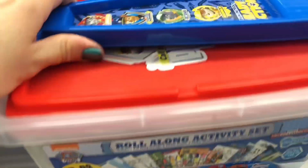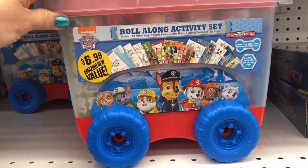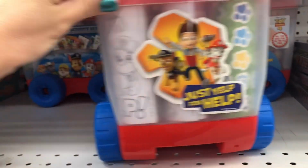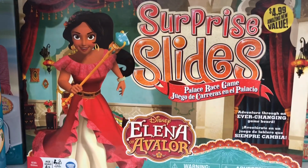This was pretty cute for your little kid to just pull it behind him. It has a whole little set of activities in it. Coloring crayons, papers to color on. I really would just get it for the little wagon. I think it's super cute.